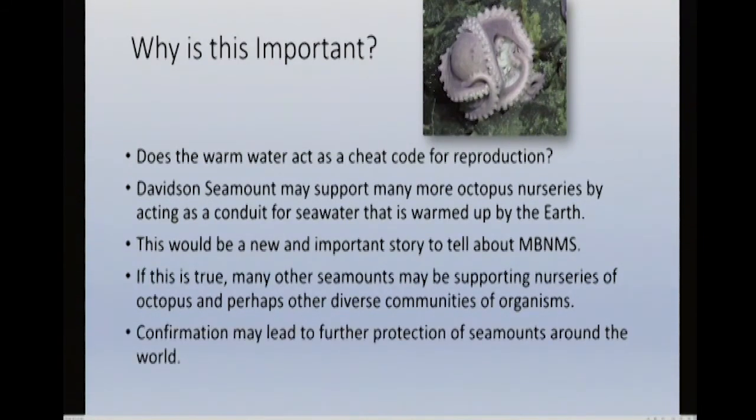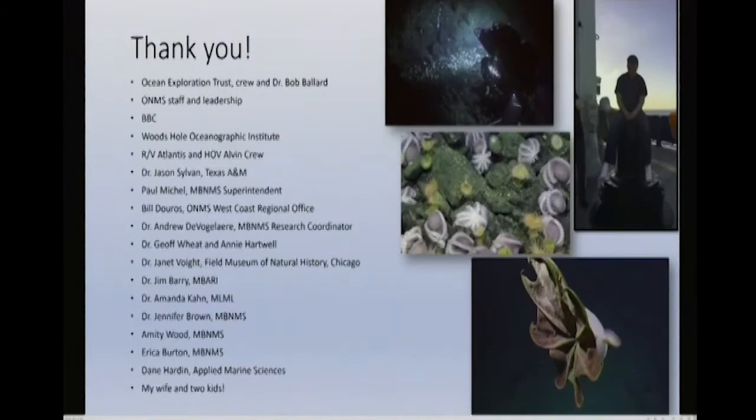And then, of course, confirmation of additional seamounts maybe having these octopus nurseries or supporting other aggregations of animals may lead to further protection of seamounts around the world, which is important with the advancing of deep sea mining technology and other things like that.